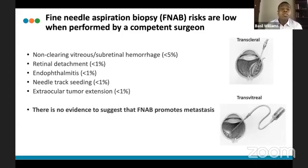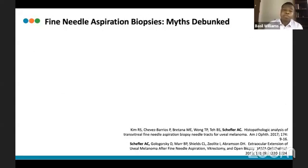So we know there are some risk factors that are associated. You can get hemorrhage in about 5% of cases. Even though bleeding happens at the time of biopsy, in the vast majority of cases the blood goes away on its own. Retinal detachment can occur, but that's less than 1%. And then the scary things like infection or spread of the tumor outside the eye are significantly lower than 1%. In multiple scenarios, it's been evaluated and demonstrated that there is no evidence to suggest that fine needle aspiration biopsy increases the risk of metastasis.